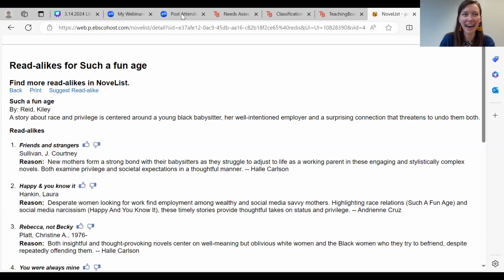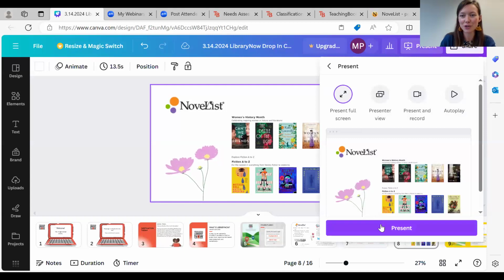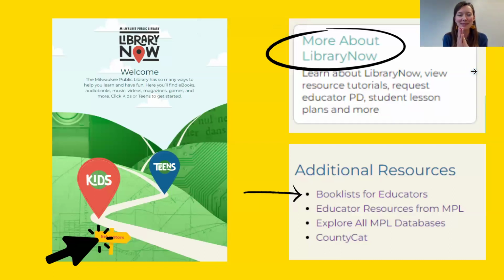All right, and last but not least, I'm going to navigate back to our presentation to show you what I'm about to do. If you want a one-page graphic, and then we'll actually go there on Library Now. I'm going to spend some time flexing for our amazing librarians who put together the Milwaukee Public Library equivalent of what I just showed you on TeachingBooks and NoveList.